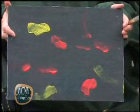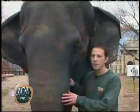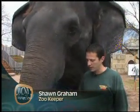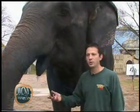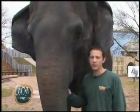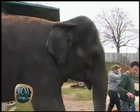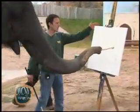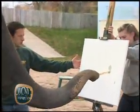Each animal has very distinctive personalities, and some do better at certain behaviors than others, and Romney's very inquisitive. She takes direction very well, and we thought this would be a good opportunity to teach another elephant here at the zoo how to paint. Romney, move up, steady, give it. Romney, paint. Good. Romney, paint. Good girl, then you paint.